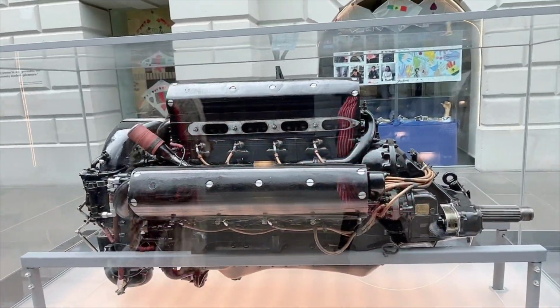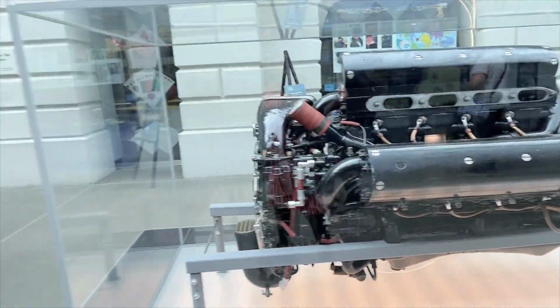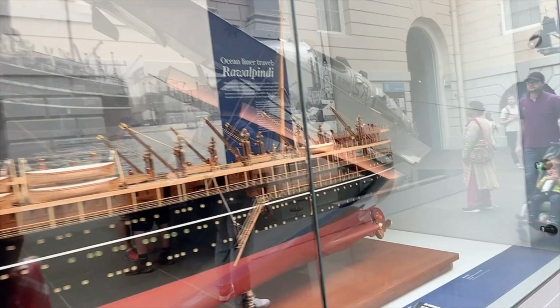What is that? Engine, I guess, for the ship. Okay, Vienna. Wow. See? Wow, that is Titanic.